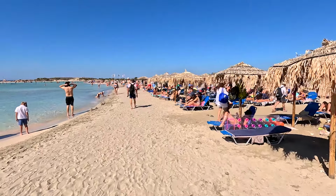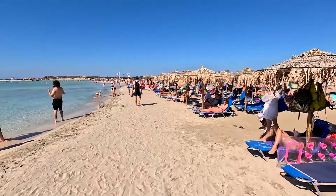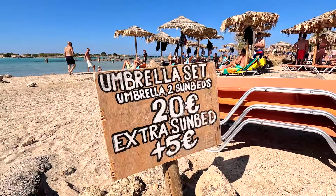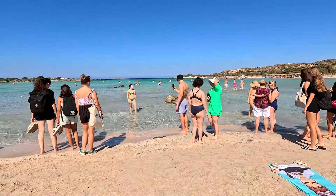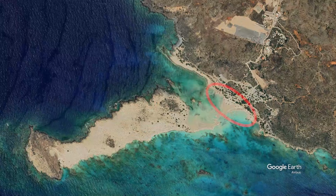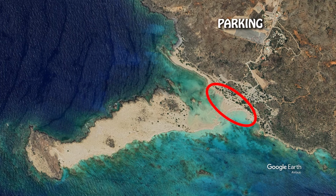Now, the big dilemma. Where on the beach should you go and spend your day? Well, there's 3 options. Number 1, you rent a sunbed at one of the 2 only beach bars. It's 20 euros for a set of 2, unlimited time. So it's actually surprisingly cheap, but they're located in the very busy part of the beach, which is basically the entrance to the beach where everyone arrives coming from the parking area, so it gets very overcrowded there.